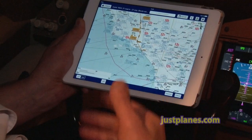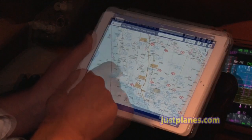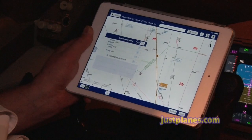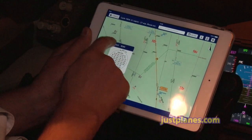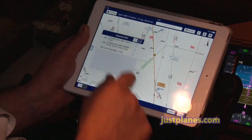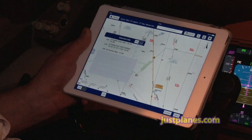So using this map, we can know a lot of the features that help us to operate on a flight, like navigational features, special airspace, designated airspace, cruising flight levels, just for reference. Obviously, we have a communication frequency shown, depicted here on the map. So it's very practical, very easy to use.